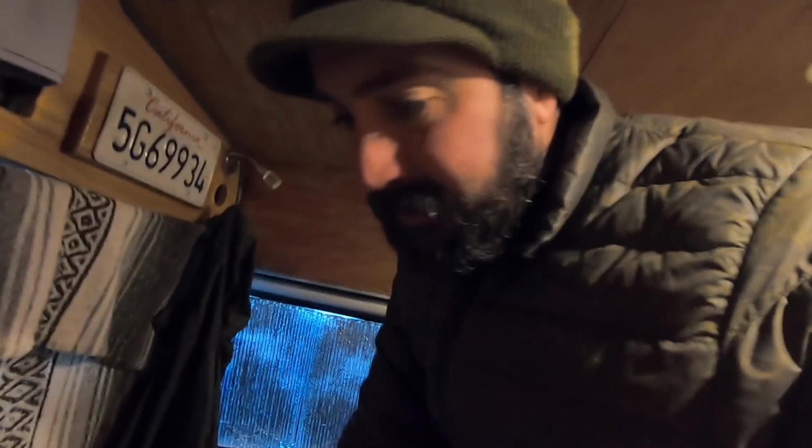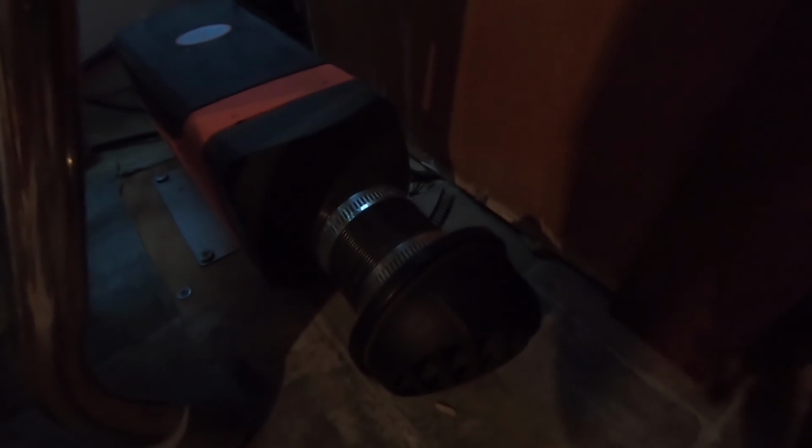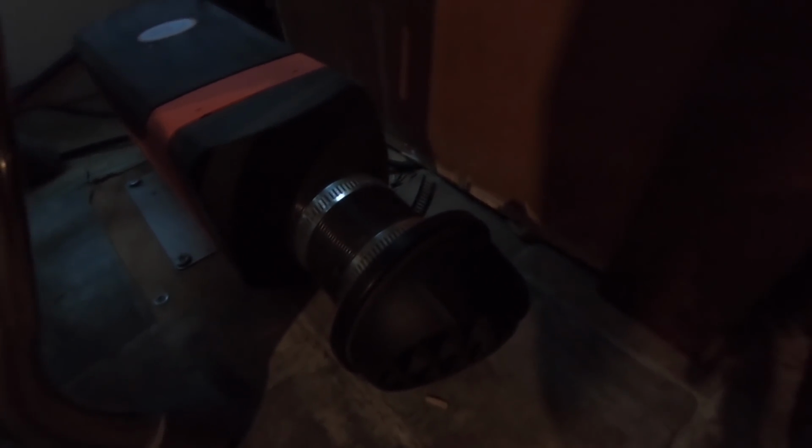I've got mine mounted and not enclosed in anything, so you hear a little bit of noise from the fan. But it really does the trick. I had that on since about 3 a.m. this morning, and it got down to about 34 in the van when I woke up, and I turned that heater on and it's been running ever since, and it got up to about 58 in here.